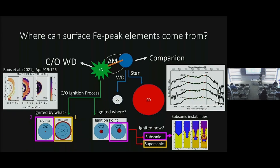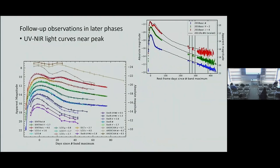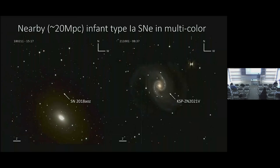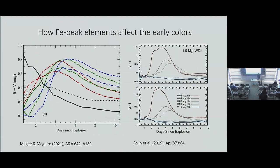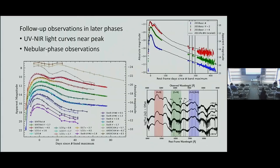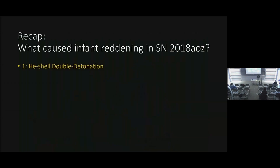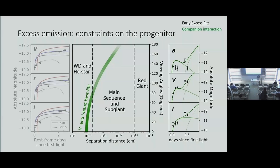Thanks for the nice talk. Can you go back to the plot of the double detonation models, I think, that Abby ran? I'm just curious what's in those, because at the start of this talk, I thought this sounded like a smoking gun signature for double detonation. But then you showed the plots that showed it's either, if it's bright enough, it's not red enough. I'm just curious what's in those models and if there's anything else that could be added that might change the results.